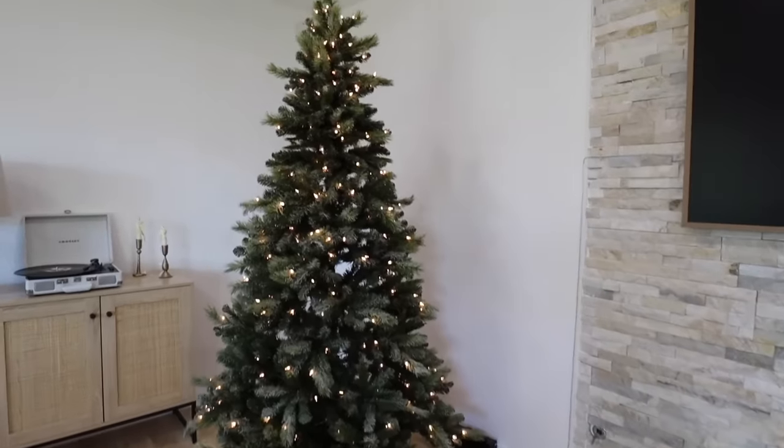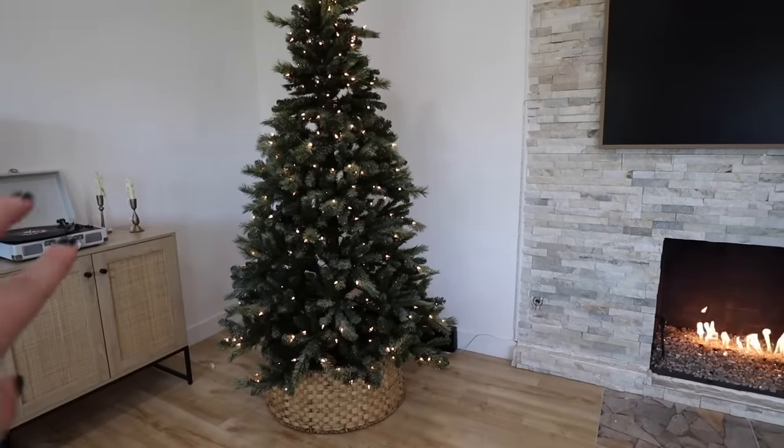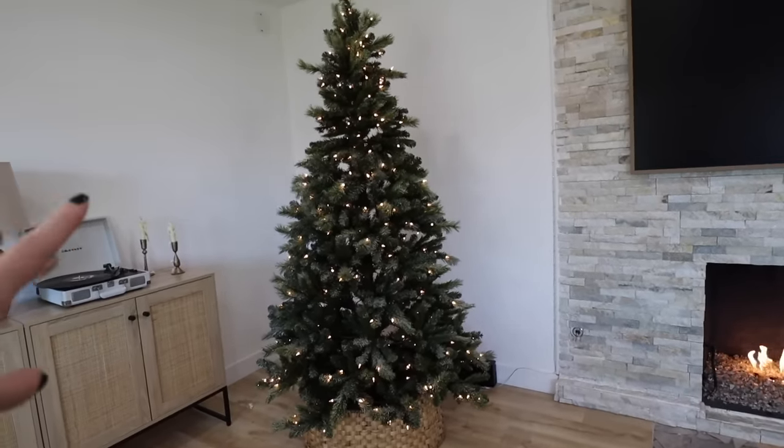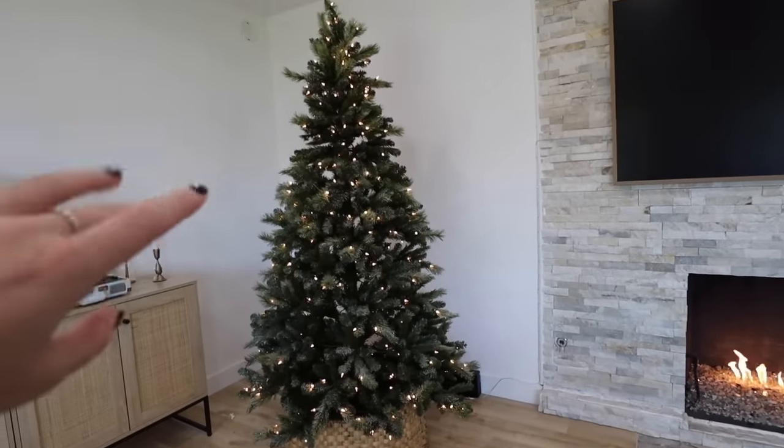Alright you guys, so this is just what our base tree looks like. Got this at Target a couple of years ago. If I can find it, I will link it below. We need to probably do a little bit more dispersing of the branches.